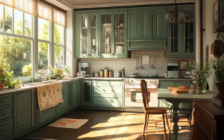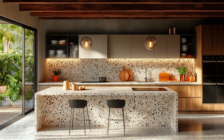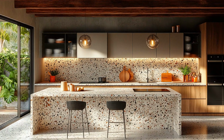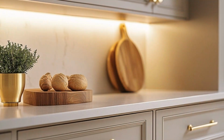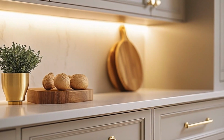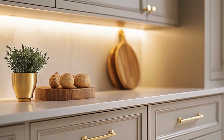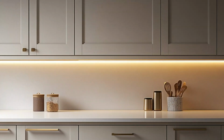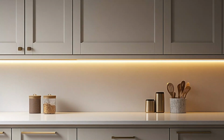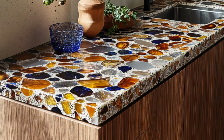Second, embrace imperfection. Unlike modern or minimalist styles that prioritize clean, sleek lines, French country design welcomes chipped paint, distressed wood, and vintage fabrics. These elements tell a story and add charm to the home. Whether it's a weathered dining table or a slightly faded area rug, these imperfections bring warmth and authenticity.